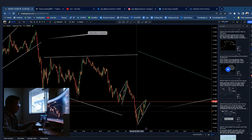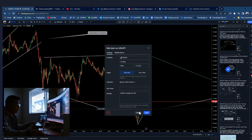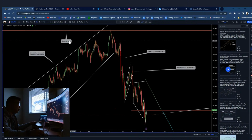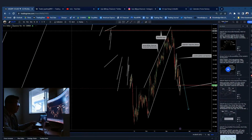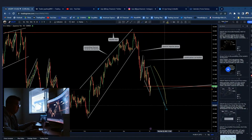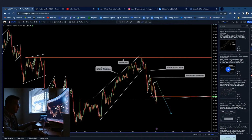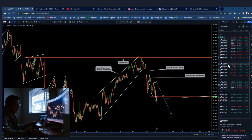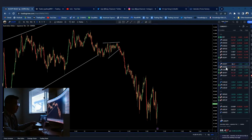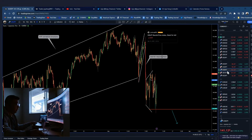So I said I'll set an alert here just to see what's going to happen. If it comes into the downside, then I'll be interested to see what it does. But I do agree, my bias here is still looking for a bearish move down, right? So this could potentially continue. If it does, then the likelihood is it continues for most of the other yen pairs anyway. So we'll see how that goes.